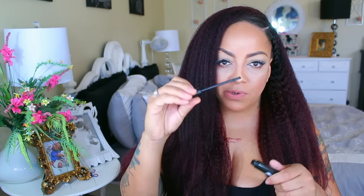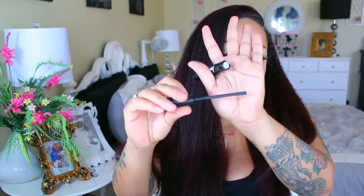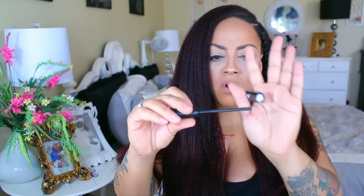The High Definition Volumizing Mascara. And everything comes in these cute little boxes. When I first saw this, I was like, oh, so cute and little. But then when I took the mascara wand out, I was like, oh, super small. So the mascara wand is really, really small. But it's supposed to still work and give you really full lashes.